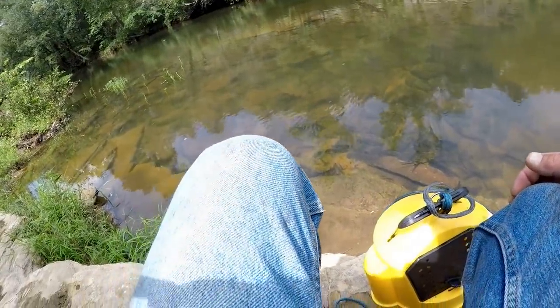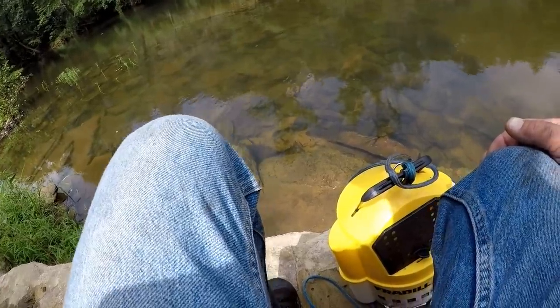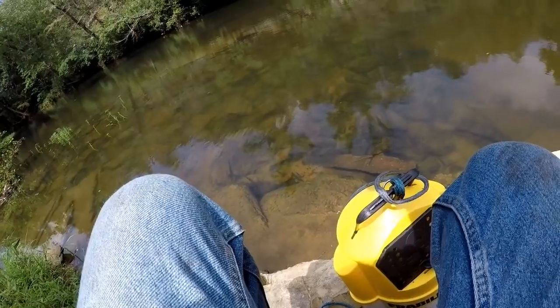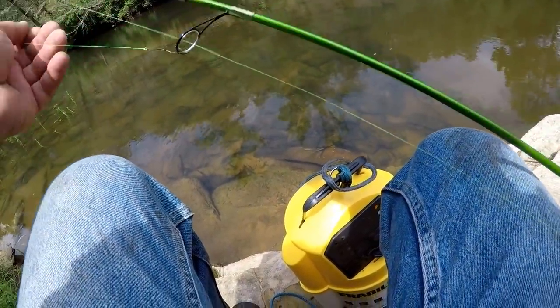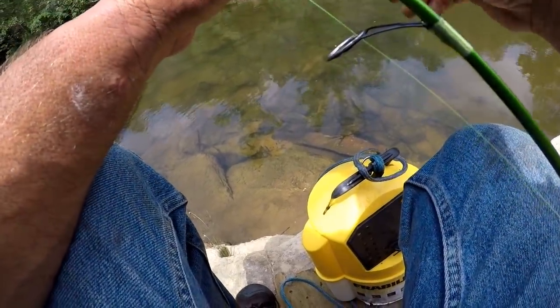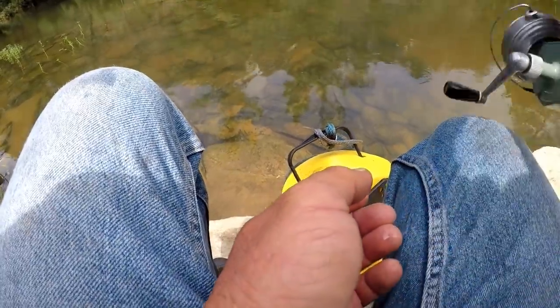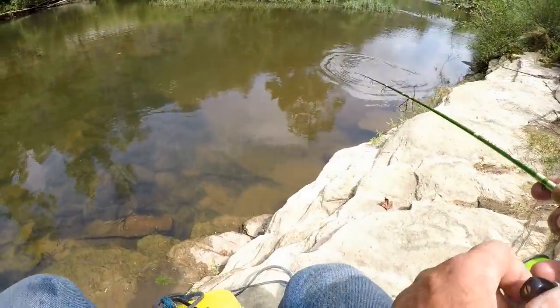Let's be real quiet. There's a bass right in front of me. Okay, I still got my eye on him. And I can't tell if he's a smallmouth or a spotted bass, but I'm gonna reach him here. I'm gonna get one of these creek minnows, and I'm gonna just flip it out there. And let's see what happens.